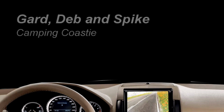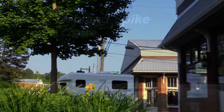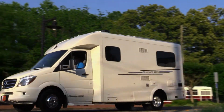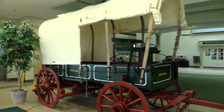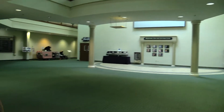Hey, we made it to Elkhart, Indiana, and we're at the RV Motorhome Hall of Fame. So let's go inside and see what we see. Well, we paid our entrance fee and here we are.